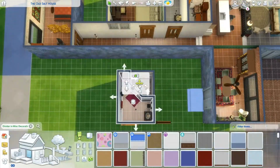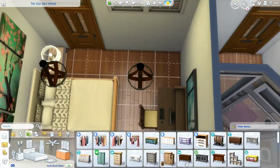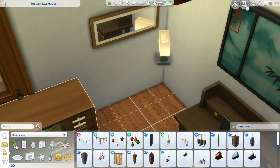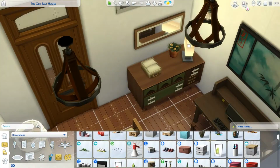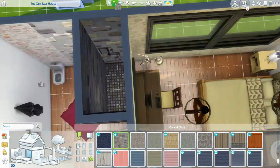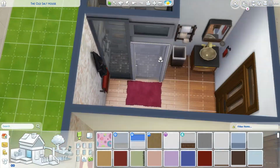And if I did change anything, I would probably take that out and put an ottoman at the end of the bed, or maybe a straighter divider, or some of those wood planks that came with, I believe, City Living, but I don't remember for sure. Just something a little bit different that would look a little less overwhelming in the screenshots.